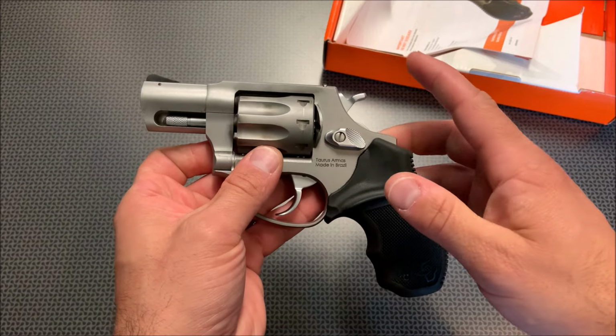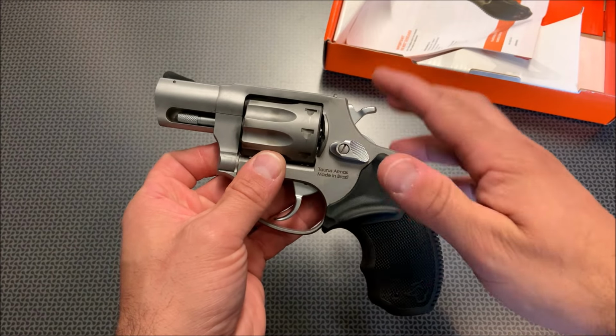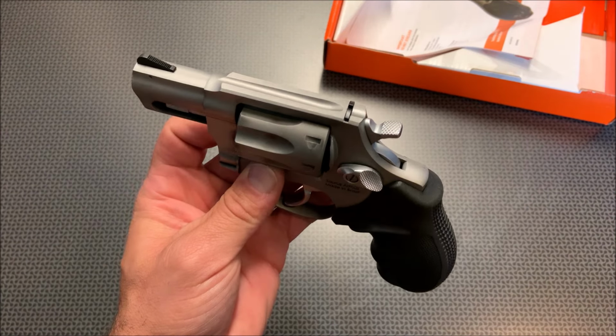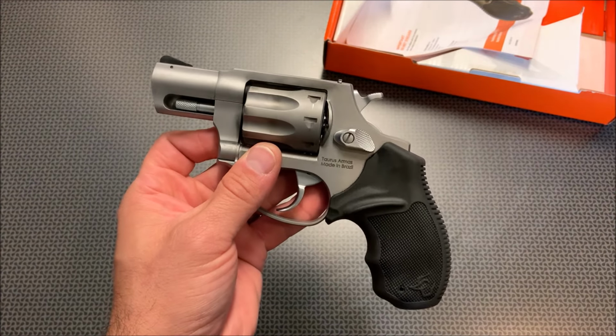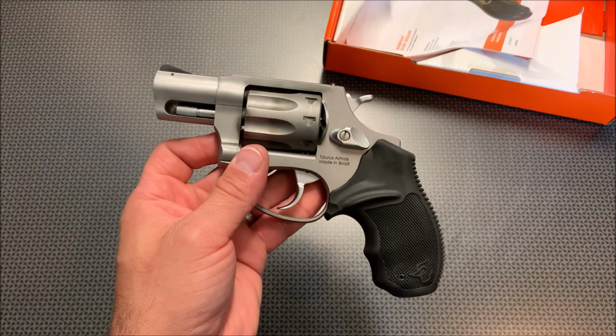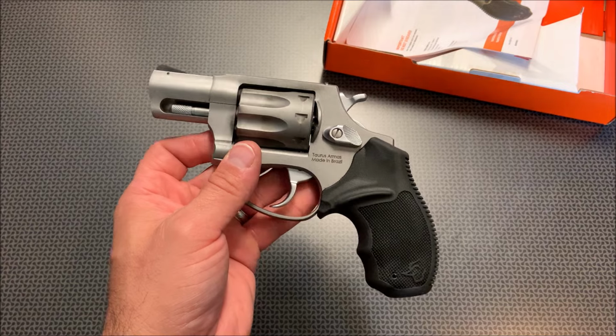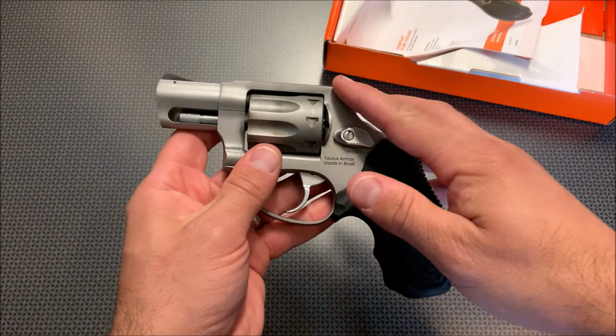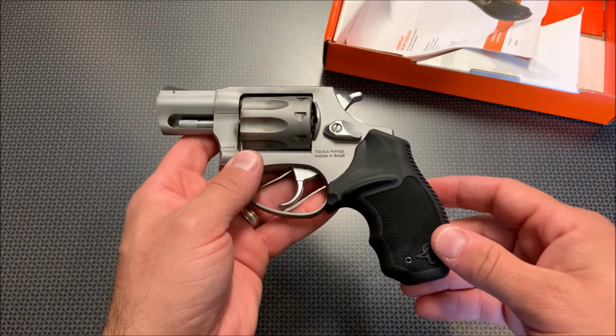Now, this one doesn't have a fully extended hammer. It's almost a bobbed hammer, but it does have some nice texturing right here. You can see that kind of patterning on the hammer. I believe this lends itself to being a little bit easier to conceal carry or use for personal defense so it doesn't snag on anything. I would like to see this revolver, though, with a completely enclosed hammer as a secondary option.